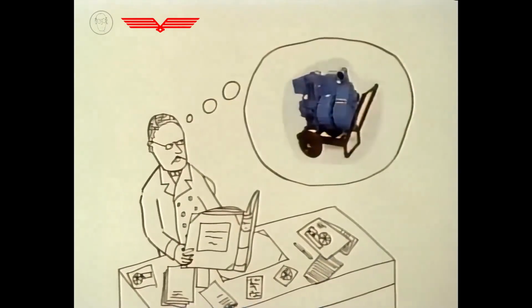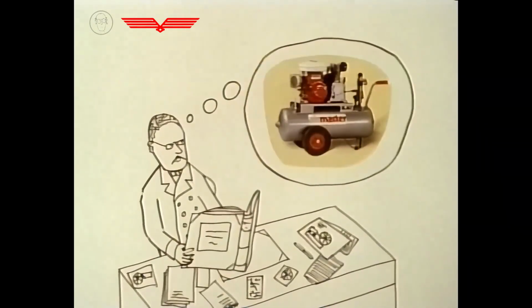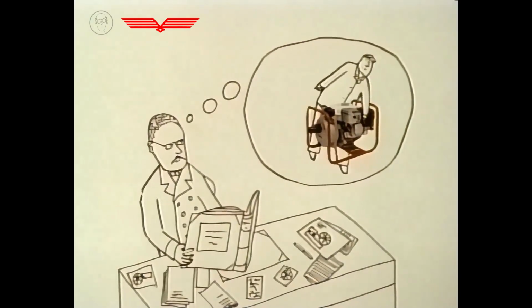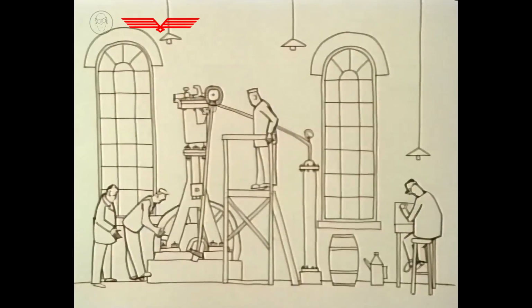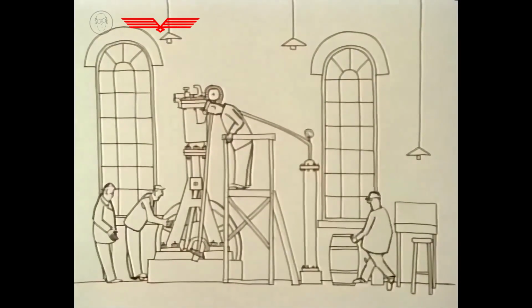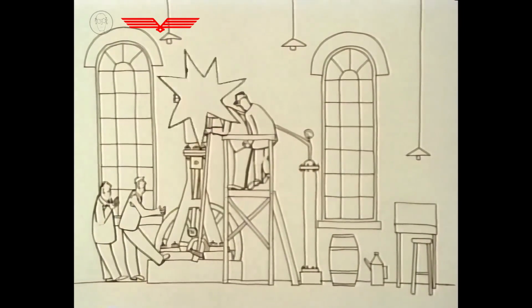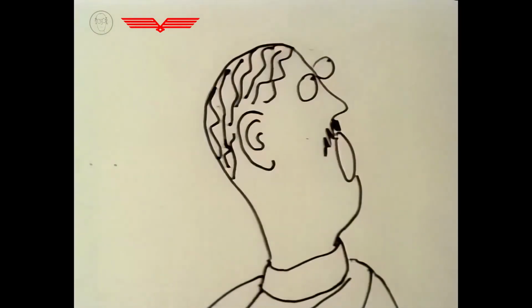A vision I have of a better future. Machines will free mankind from slavery of work. The higher compression made the engine more dangerous, and a prototype nearly killed him. What? Nearly killed me?